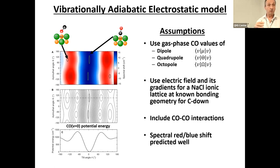What Yasha showed was, this is showing the geometry in this region here. You're looking at the C down molecule, you get a blue shift, and you could calculate the magnitude of the blue shift. And in this region where the molecule is upside down, you get a red shift. Because of symmetry reasons, these are the same structures here and here. Here is the electrostatic energy of the system. The deepest structure is the C down, and there's a barrier and a higher energy metastable well here. Here's a cut through this, showing the C down CO and the O down CO. Just from the electrostatic interactions, you can show that this structure is reasonable, and you can calculate the red shift and the blue shift.